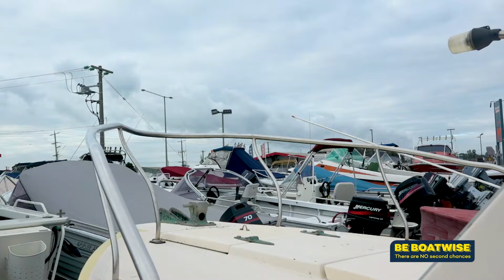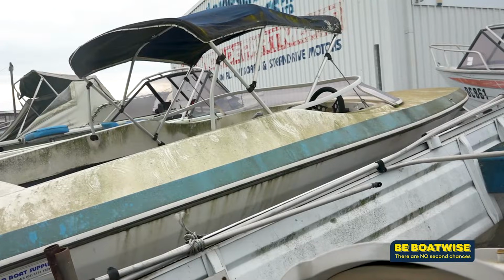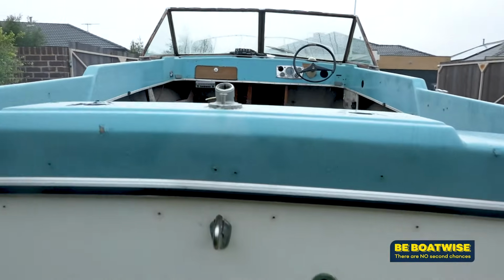Look hard enough and you'll find plenty of old, cheap boats for sale, whether sitting on the side of the road or advertised online. There are boats to suit everyone's budget, but a word of warning.